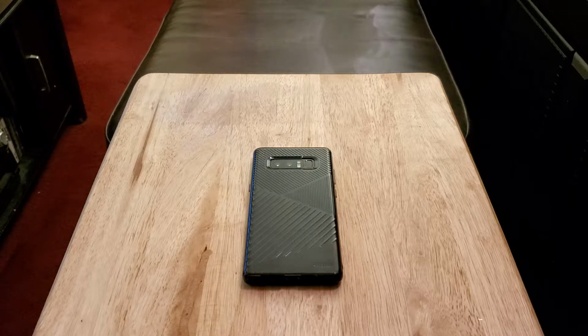Today I want to talk about the Note 8 in 2021. Now, of course, this phone was released in 2017, so it's been a little over 3 years. And there's some people that still have this phone. There's some people that might be out there looking for a phone, and you might not want one of the budget phones. You may want an older flagship phone, which this clearly is.